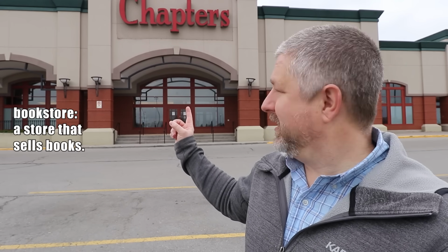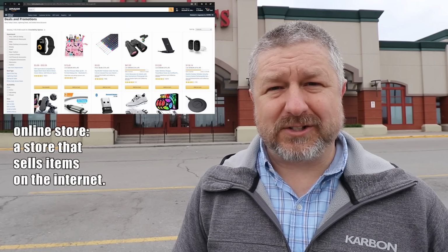This is a bookstore. This is the kind of store you would come to if you needed to buy a book. It has a cool name too. It's called Chapters because, you know, books have chapters in them. But I'm kind of surprised a store like this still exists because there's another kind of store that people use a lot when they want to buy a book, and it's called an online store.